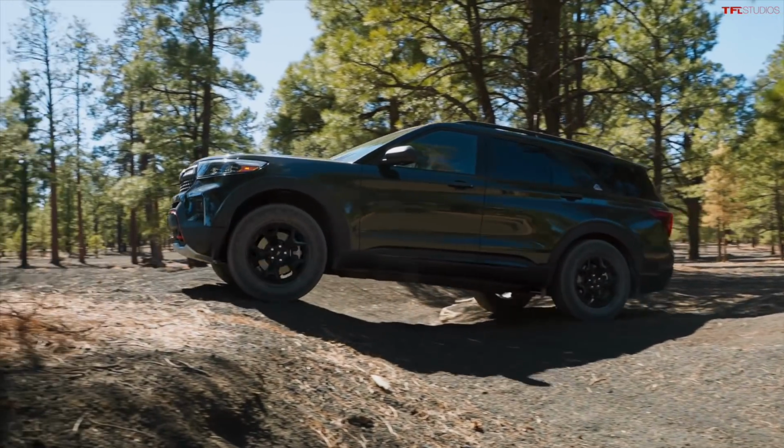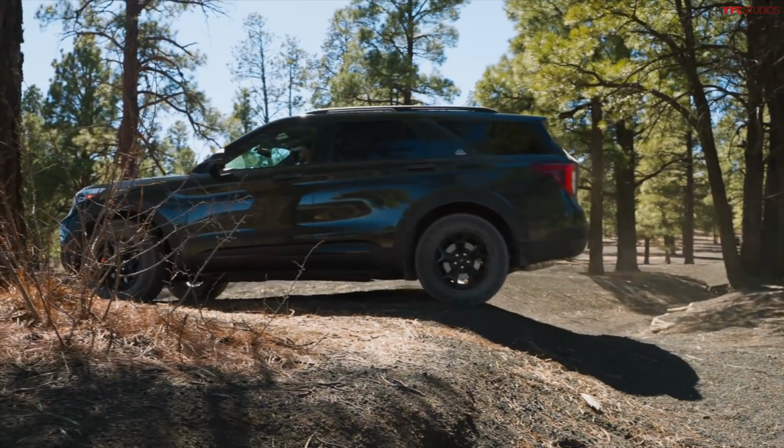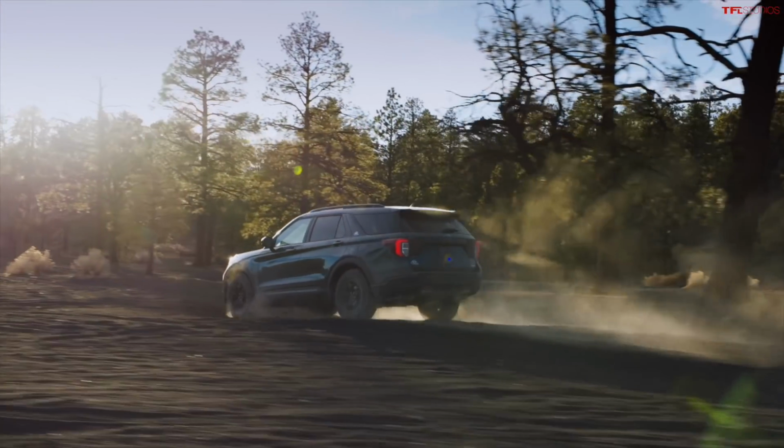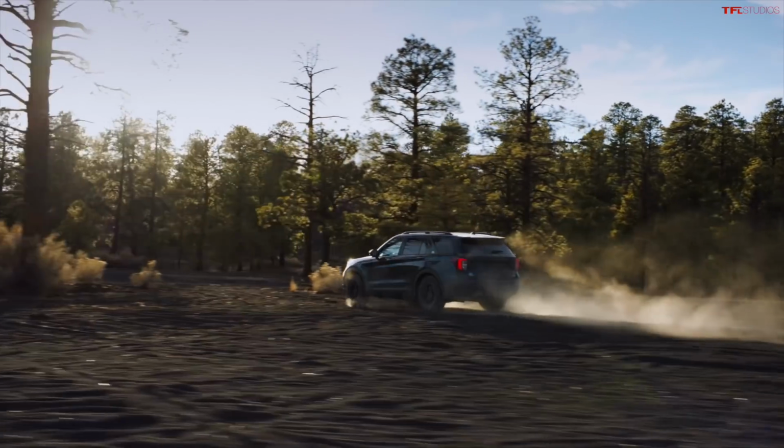By the way, approach angle is about 23.5 degrees, which is not great, in my opinion, if you consider some other off-road SUVs. Departure is actually pretty good at 23.7 degrees.